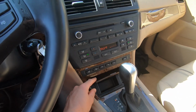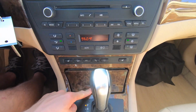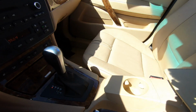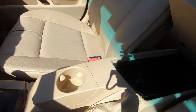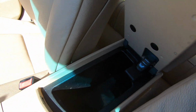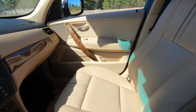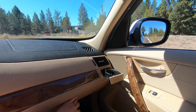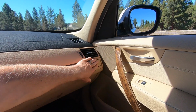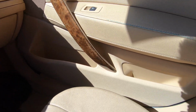See, we've got a little compartment here with ashtray and cigarette lighter. Cup holder here in the middle, parking brake, and then a center console with 2 compartments. So that's the larger one and then a smaller one up top. Over on the passenger side, got another cup holder integrated into the dash. Of course, the doors also have some storage space included.